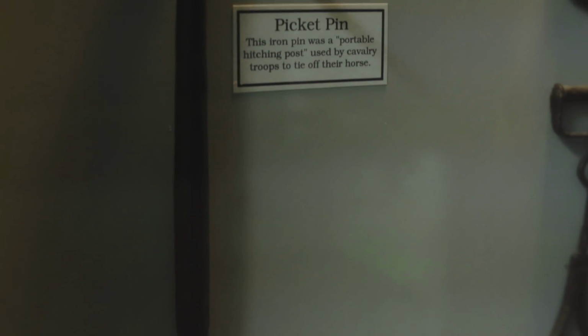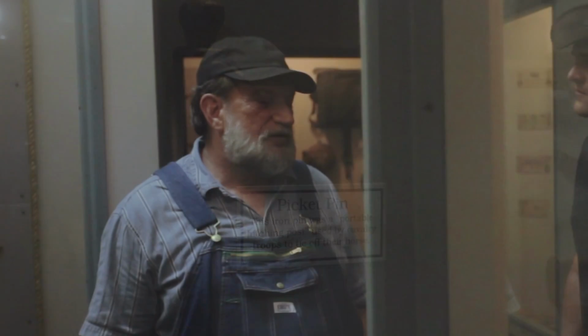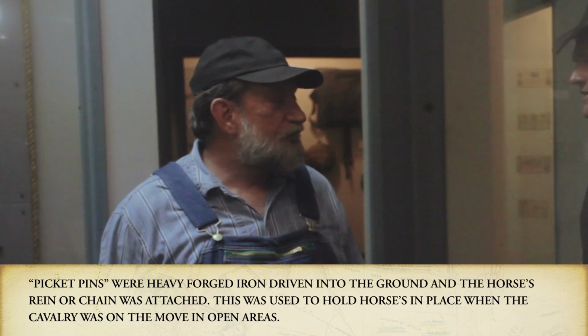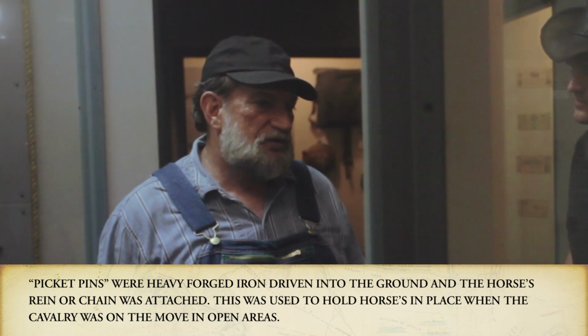And you got a really cool thing over on the wall, the pickets to tie your horses up with. Yeah, they're picket pins. They basically, you could call them a portable hitching post. That's where you stake your horse out. As obviously they leveled all the trees around, so you didn't have anything to tie your horse to. Yeah, a lot of times they were in areas that was open, no trees.